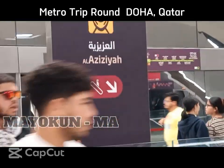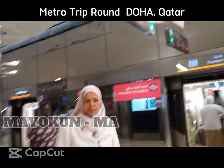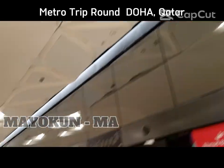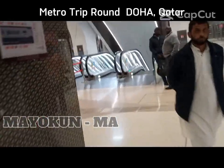Mishereb would be the biggest of the metro stations, with so many escalators, so many lifts, because it serves as an interchange to all the lines. So if you are heading towards one direction or another direction or an opposite direction, you can always take a train at Mishereb. Let me show you around.